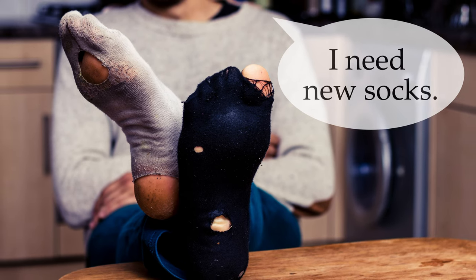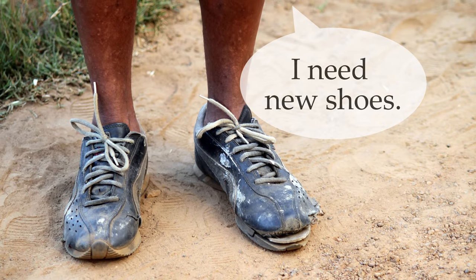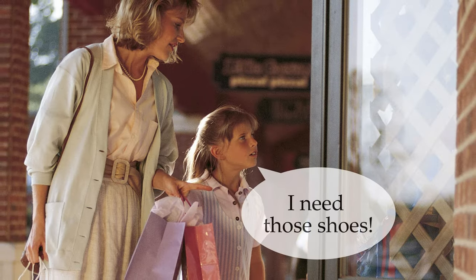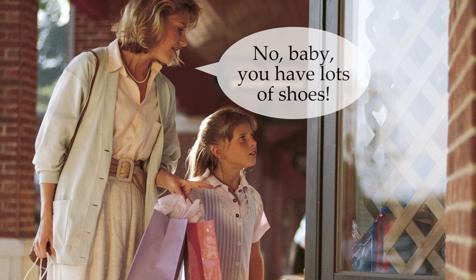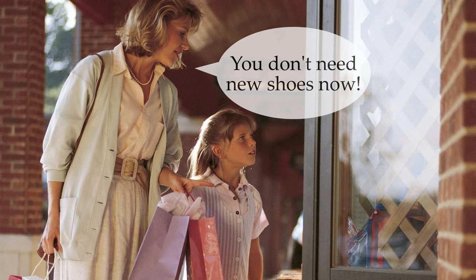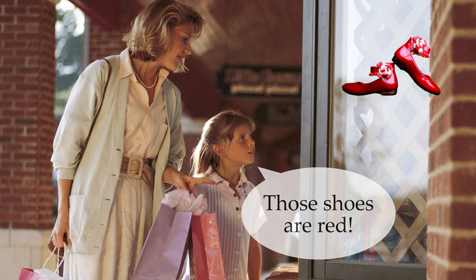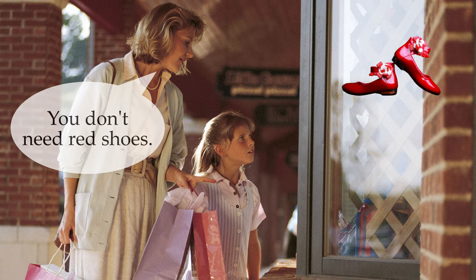I need new socks. I need new shoes. I need those shoes. No, baby, you have lots of shoes. You don't need new shoes now. I don't have red shoes. Those shoes are red. You don't need red shoes.